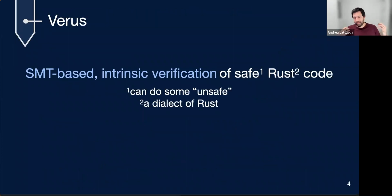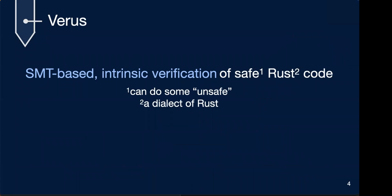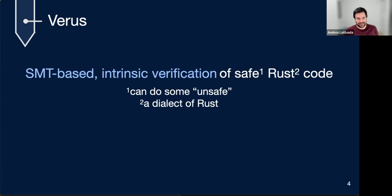All right, so because of this, we have been building Verus. Verus is an SMT-based intrinsic verification tool for safe Rust code. And there's some caveats here that I'll get to.